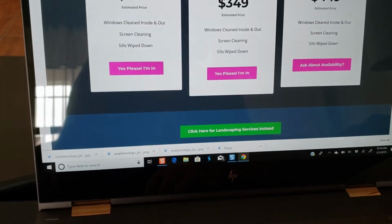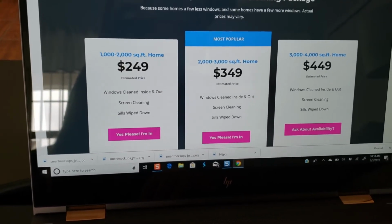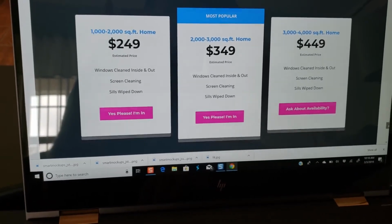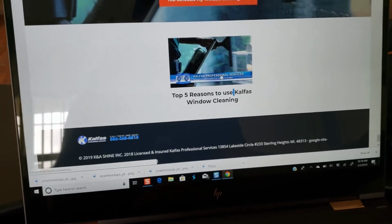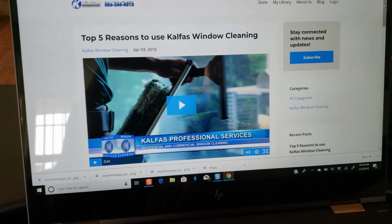I wanted to start blending pink in for feminine colors for women that call for window cleaning, but now I'm learning psychologically that women just respond actually more to blue. So I'll probably switch that around and have the same colors, but this is a work in progress. And then here's like blog post articles. Here's our blog. You can actually hire blog post articles.